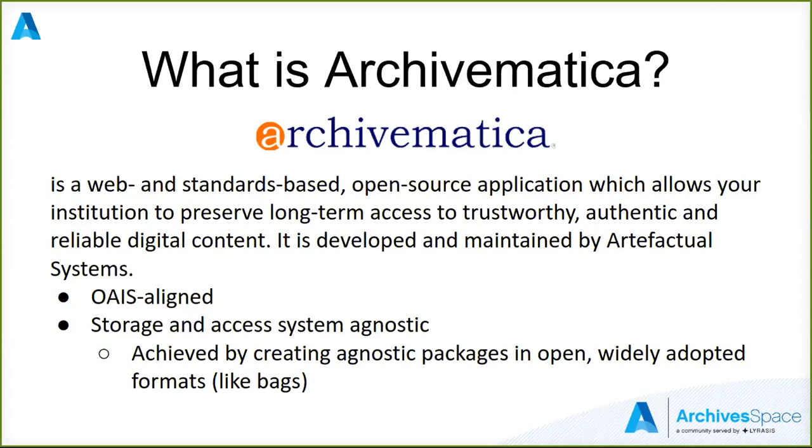It's also, and this is pertinent to today's discussion, agnostic to what storage and access systems you use with it. So you can store your AIPs in a variety of systems, and Max might touch on the fact that at Bentley they store their AIPs in a DSpace repository, for example, but you could be storing your AIPs in S3 or in local storage or whatever. And you can also use different access or archival management systems with it. This is achieved by creating agnostic packages that are in open and widely adopted formats, like bags, basically. So the AIPs are packaged as bags.